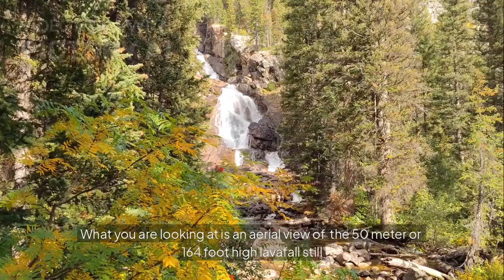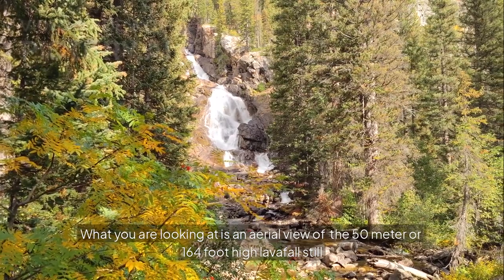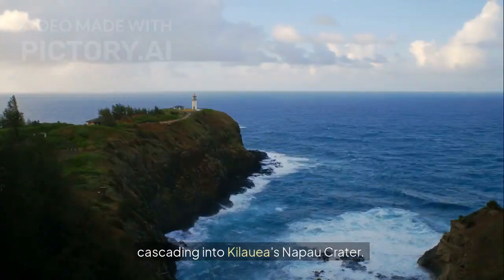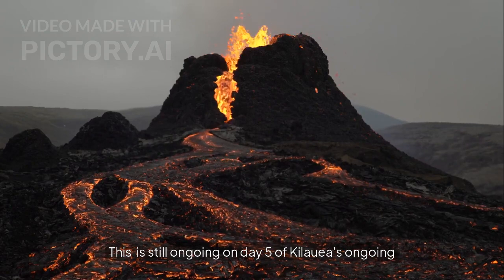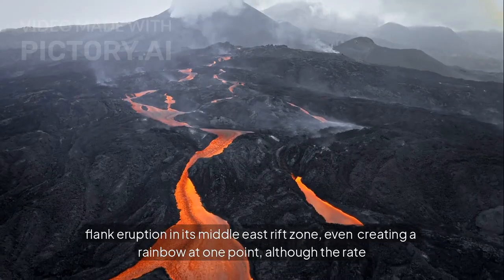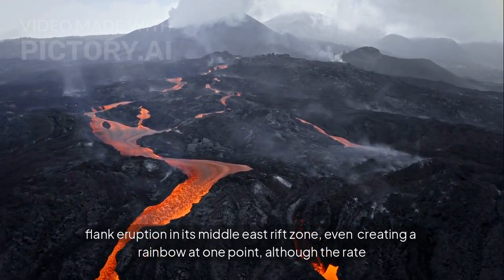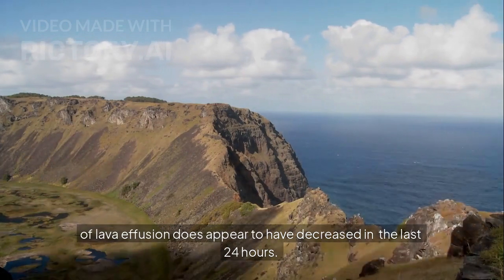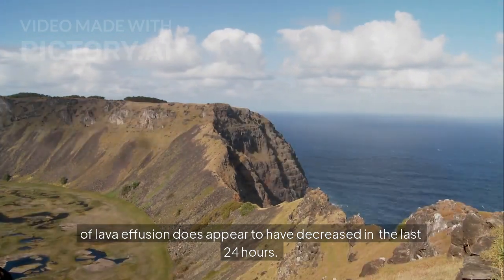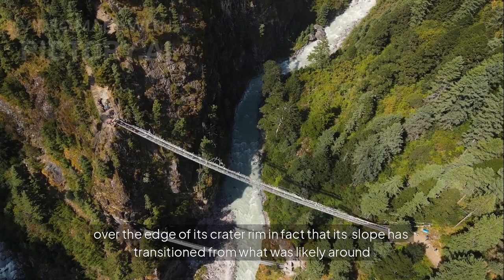Kilauea Lavafall. What you are looking at is an aerial view of the 50-meter or 164-foot-high lavafall still cascading into Kilauea's Napao crater. This is still ongoing on day 5 of Kilauea's ongoing flank eruption in its Middle East rift zone, even creating a rainbow at one point, although the rate of lava effusion does appear to have decreased in the last 24 hours.